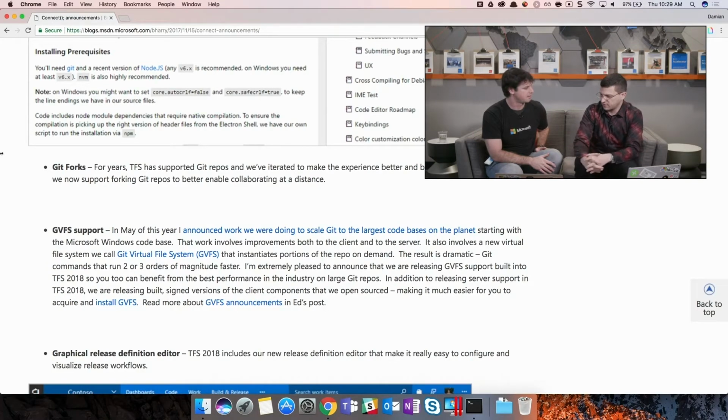We've got enhancements to Git forks. This is something that we've been wanting to bring down for quite a while now, and we have a lot more stuff coming for forks later, but this is the first version of some of the features coming down for that. GVFS support is becoming a bigger thing. That one's a big deal. I love that. Really difficult to deal with Git repositories that are many terabytes in size, right? So GVFS enables that kind of workflow.